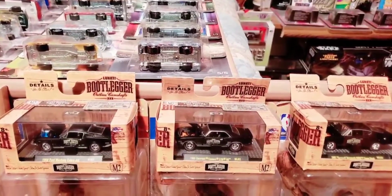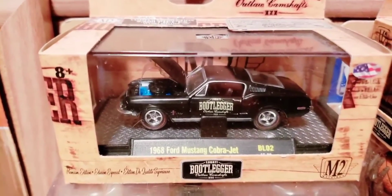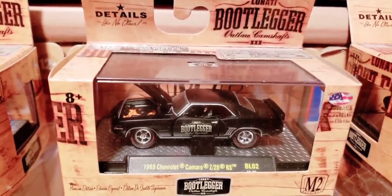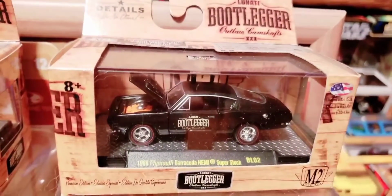Here are 3 specific M2s from the bootlegger wave. I really dug this wave of cars. I like the bootlegger cars. They were sharp. The Ford Mustang Cobra Jet. There's a 69 Camaro. And we saw in the other room in Showroom A, there was the blacked out chase version of that. And the Plymouth Barracuda Hemi.